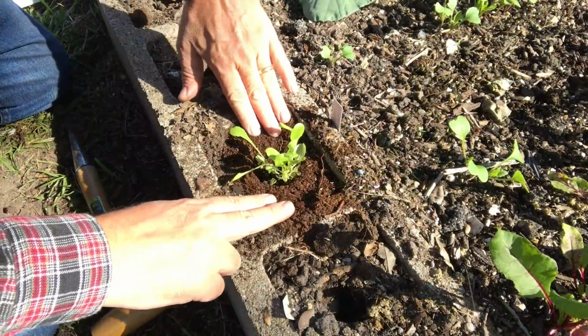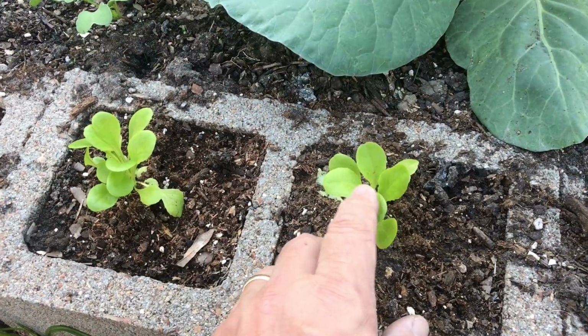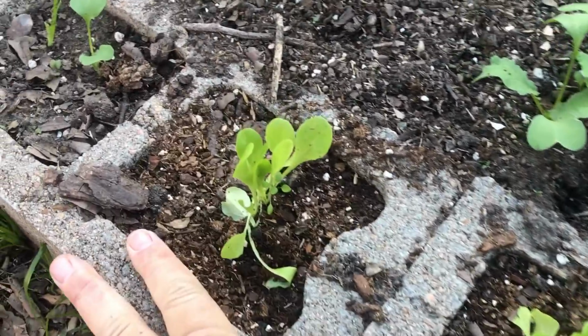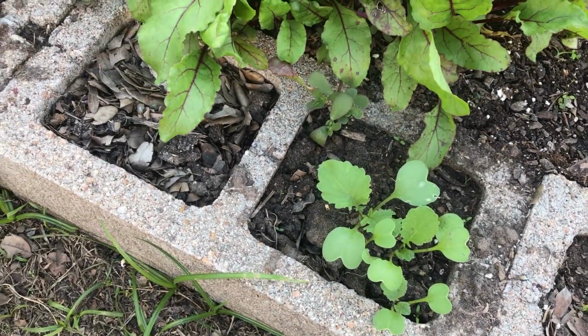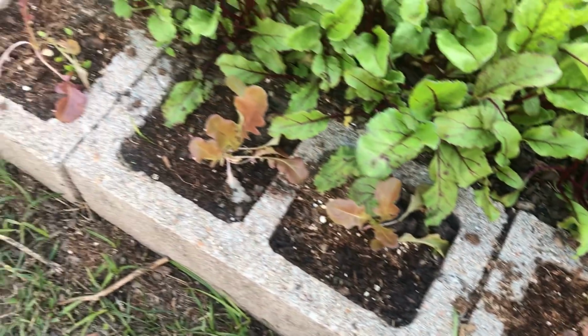This is starting to perk up and get a little taut, starting to stand up again after being beat down by watering. Not all of them, but most of them. So yeah, it's looking good. Got some radishes growing in the whole stray seed that I dropped. More lettuce of different kinds. Yeah, everything's looking good.